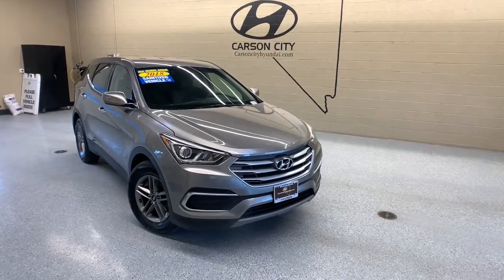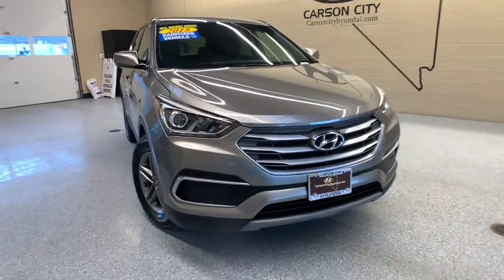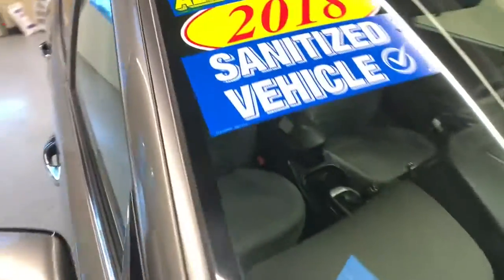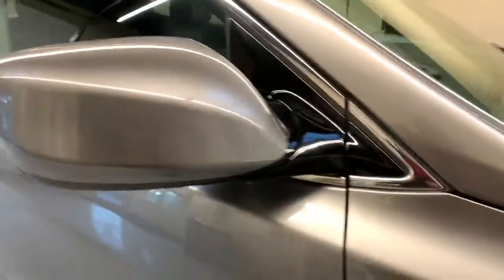Take a moment to check out the 2018 Hyundai Santa Fe Sport. This vehicle still has fewer than 70,000 miles on the clock, so it won't last long. Make the most of every drive when you travel in modern style and comfort.